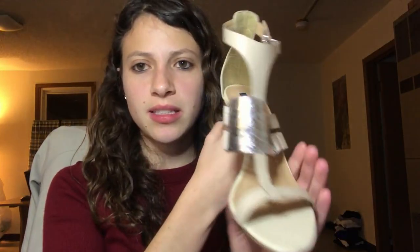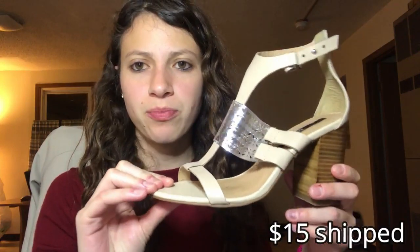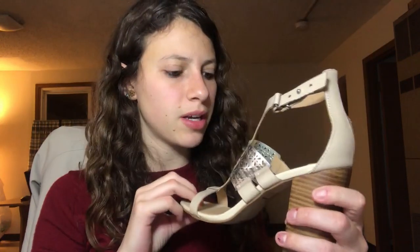Next are these Kenzie heels. I think they're really cute. Not great for this weather right now, but yeah, those are pretty cute. I like them. They're size 7.5.